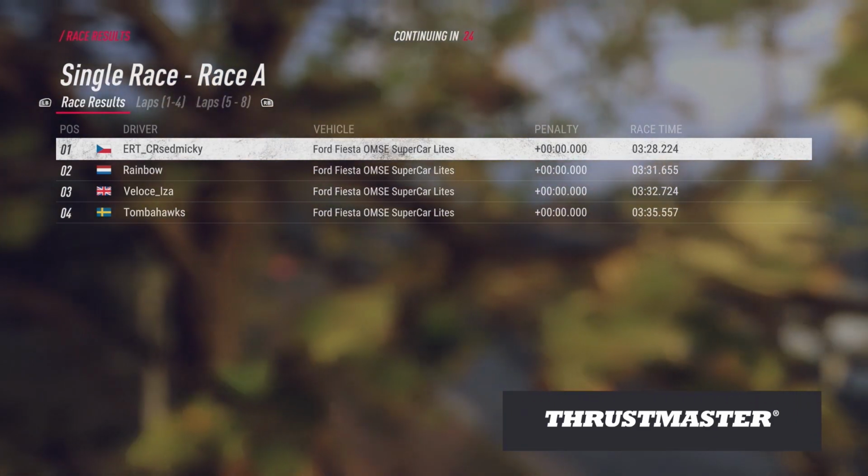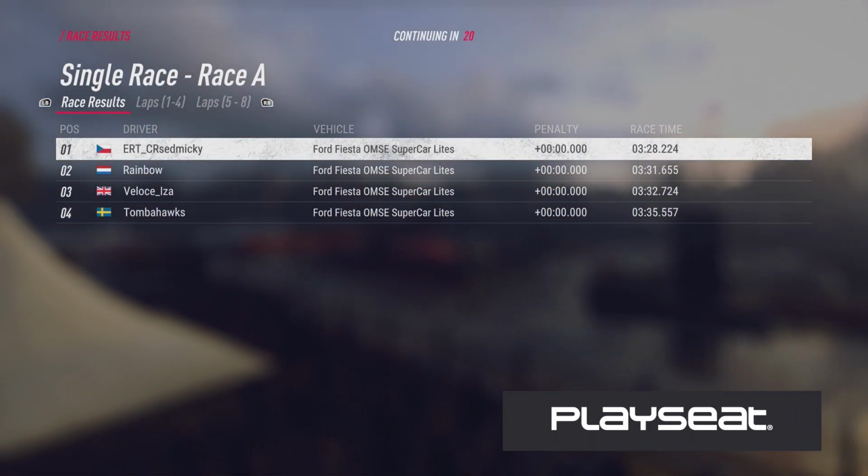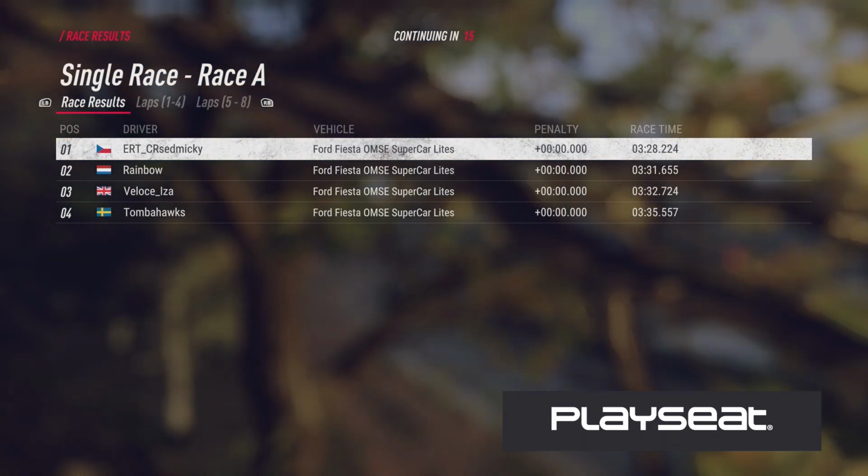But the win there goes to Lucas Mateja with an absolutely perfect run. 3:28.4. And you know what you did earlier? A 3:28.2. So this is a 2.2. It was a 0.4 earlier.